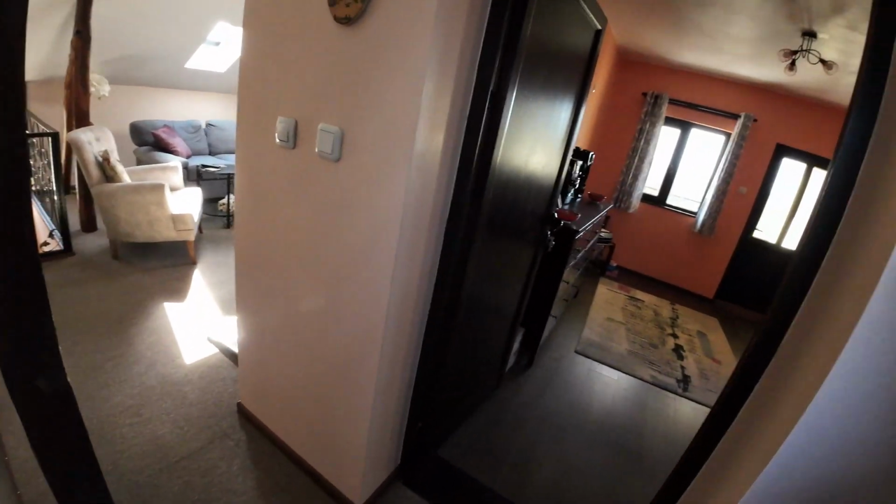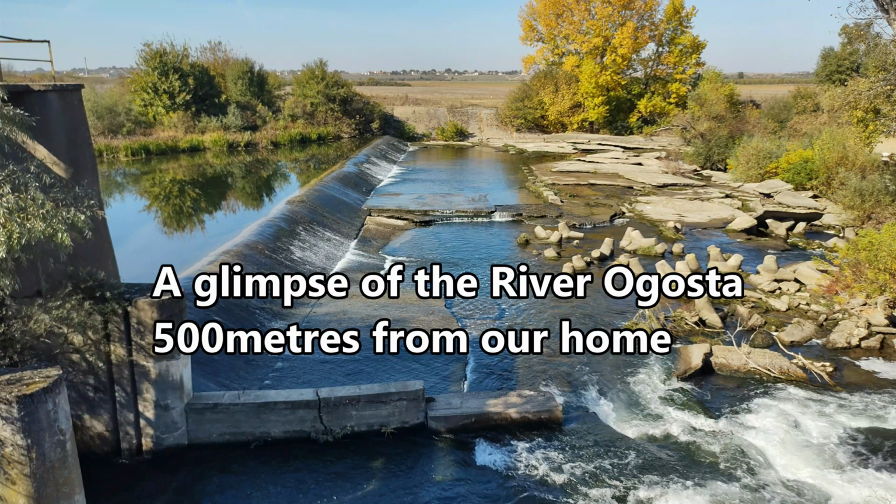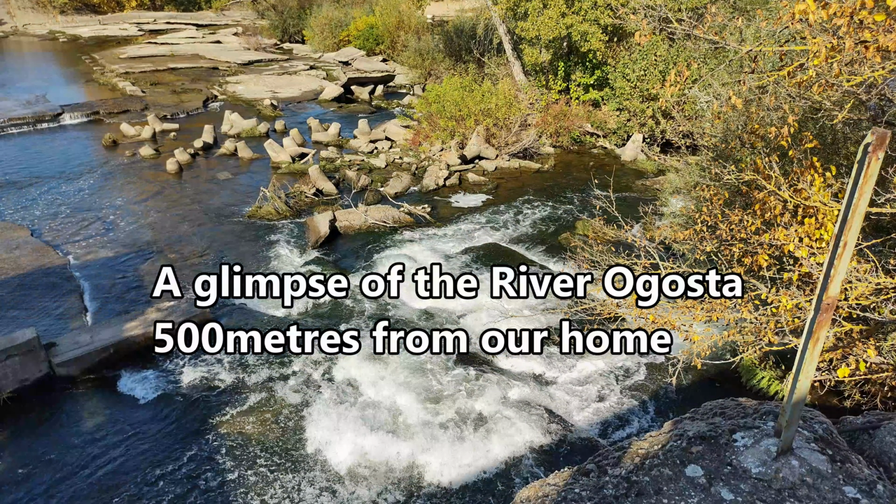Yep, I think that's about the house, isn't it? That's about the house, yes. So we've seen the house. Now let's talk about my village. I live in a place called Sofronievo. I was just checking where you wanted everybody to know where we lived.